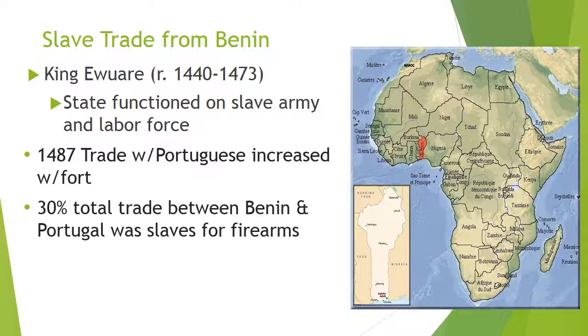But the king kept the power in the sense that he kept the exchange of items like palm oil, ivory, woolens, beads, and slaves for things like guns, gunpowder, metalware, salt, and cottons. He kept this whole trade under close control. This is very smart, right? If this trade is going on in your country, you want to make sure you get the upper hand.